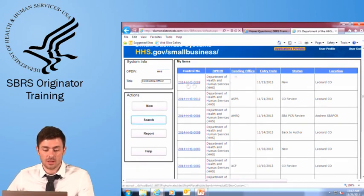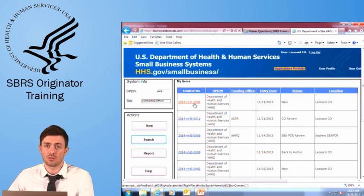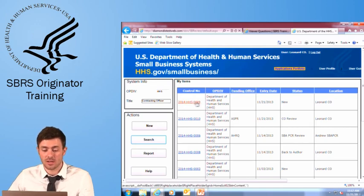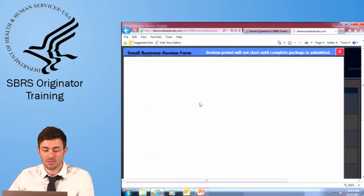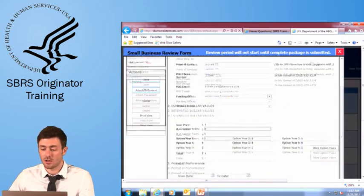And lastly, the My Items table contains a control number column. Now the control number is an internal tracking number that is only for use within the system. It can be used to search for and access review forms that are no longer in your work list. And additionally, this control number link allows you to access review forms that currently await your approval. For instance, selecting control number 009 here will open up that review form for me to make changes or review.